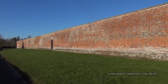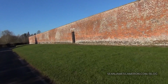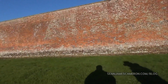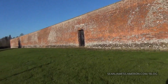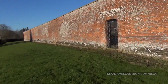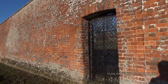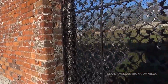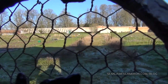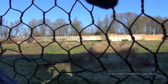Now, what they used to do with these walls is they used to put like a radiator within them, so there was a fire in the wall. So here we go, folks. If you love the series, everything might be shattered now in a few seconds. So here it is. Can't see a lot, but there's not a lot going on.